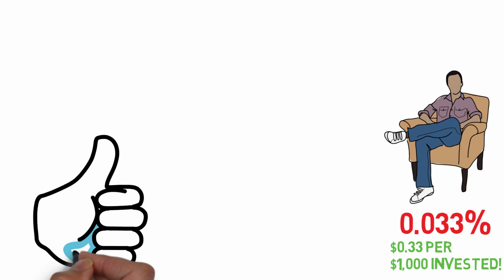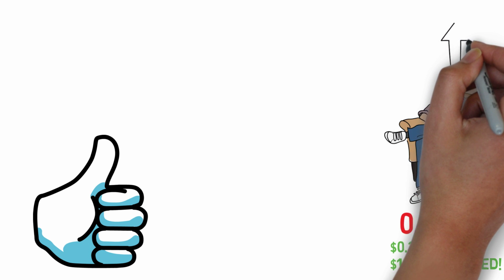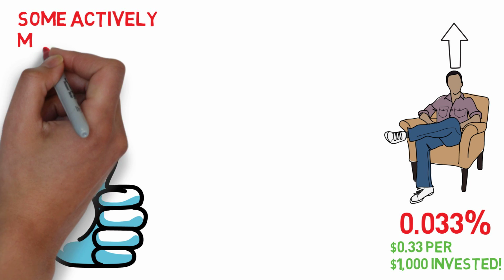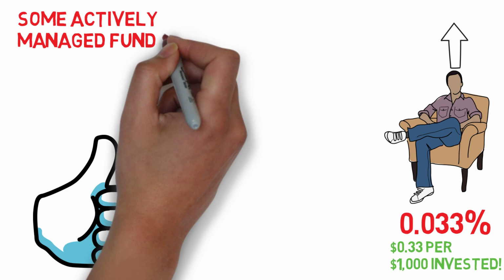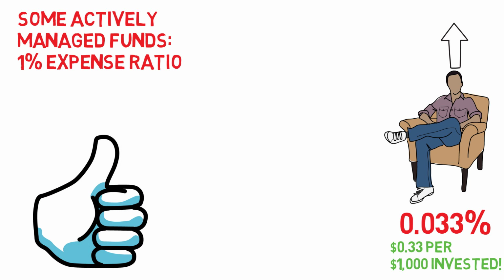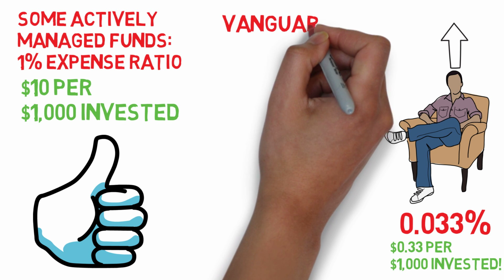I've obviously covered expense ratios and the differences they can make in other videos before, like my passive versus active investing video, but it's worth reiterating again here, because many actively managed funds will have expense ratios north of 1%, or $10 per $1,000 of investments per year. But even some low-cost index funds will charge more than the options in the TSP.